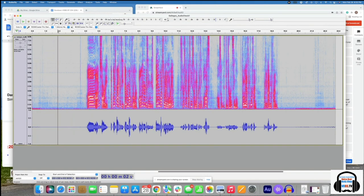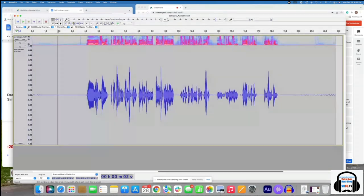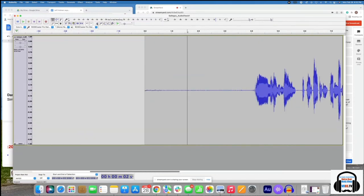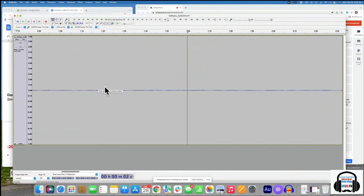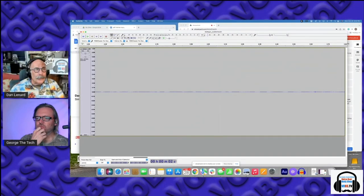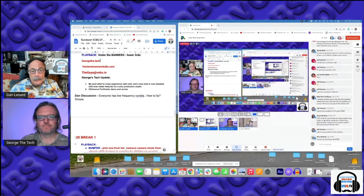Now, if you don't have a spectrogram, if you're not in Audacity and all you're looking at is this, you'll see over here that this line is now much flatter. If I play it again, look, the meter is not showing us any noise floor. So it's an inaudible noise floor that you're trying to get rid of. Using EQ, it's nothing sophisticated. It's simply what it is.